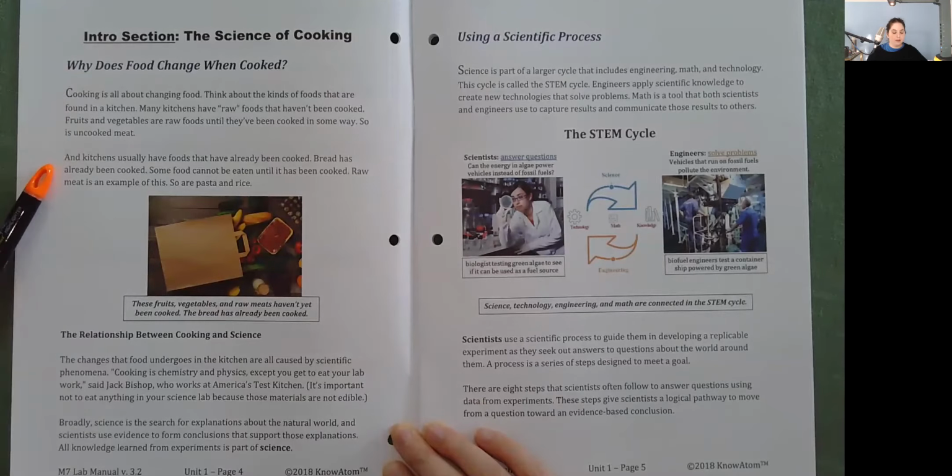Bread has already been cooked. Some food cannot be eaten until it has been cooked. Raw meat is an example of this. So are pasta and rice. The relationship between cooking and science. The changes that food undergoes in the kitchen are all caused by scientific phenomena.